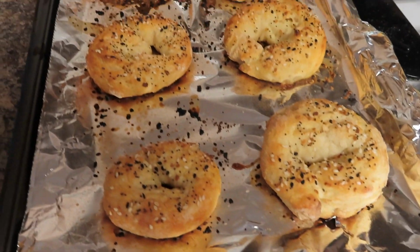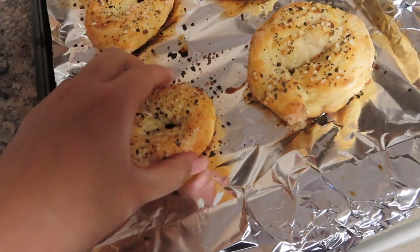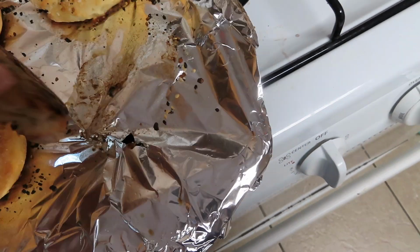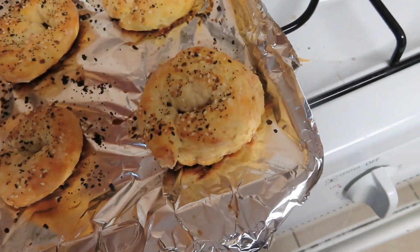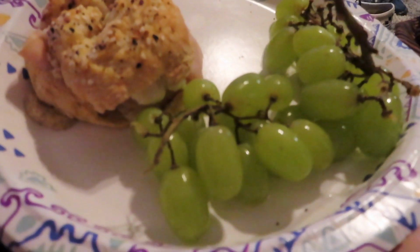Alright guys, so these just came out of the oven. I kind of burnt them a little bit, but that's okay. They still look kind of good. Yeah, I burnt them a little bit. So next time I'm probably not going to do as much time.